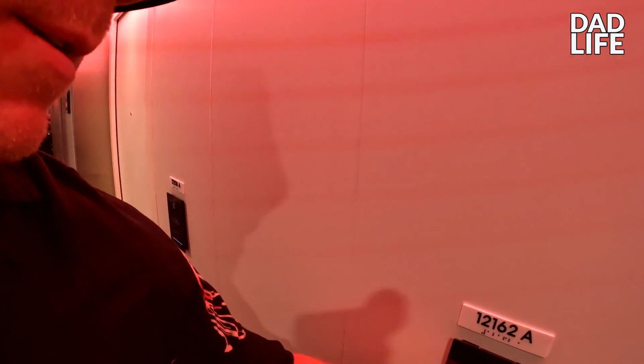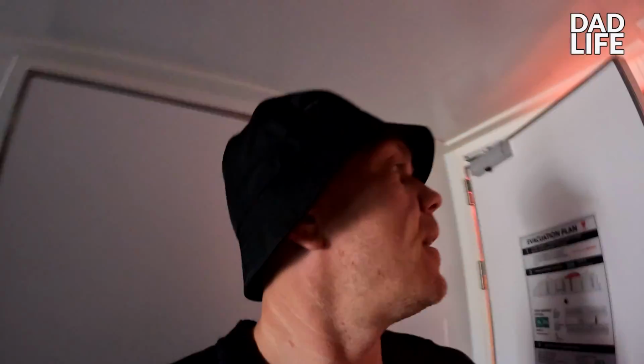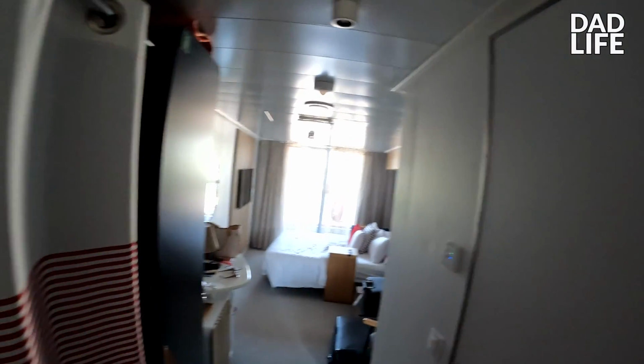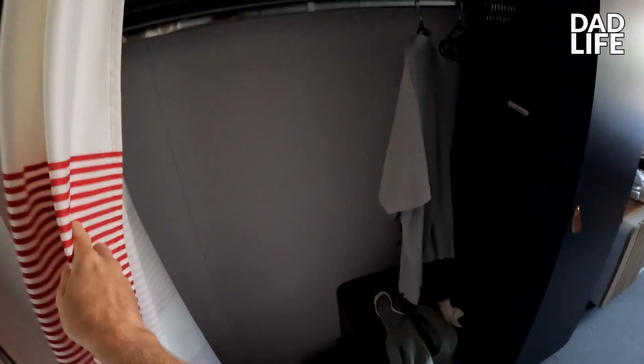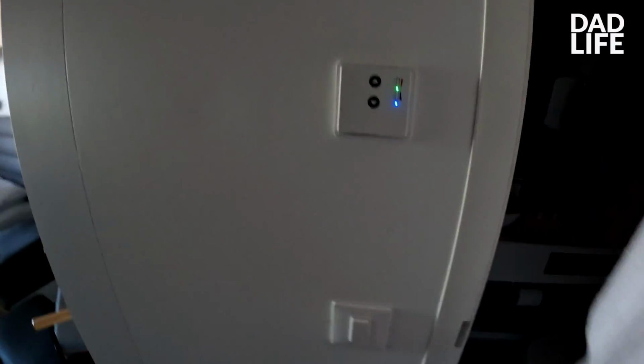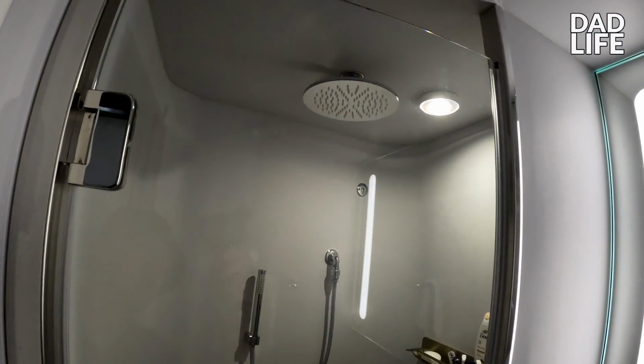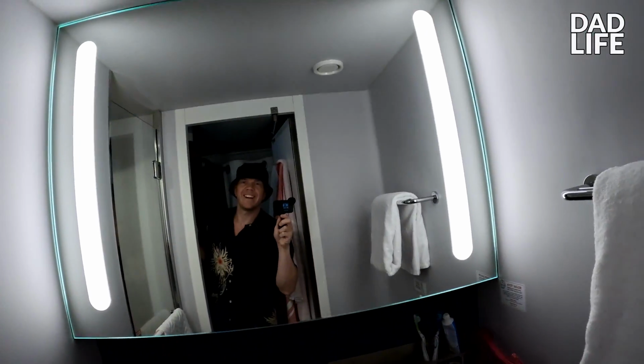what's not to love? Now, first stop into the rooms, which you get in with your little key pass, which is handy. No card needed. Now, this is where the magic happens. Decent space, obviously, to the left. Bit of space for your clothes. Bit of storage up there. To the right, bathroom. With a shower, obviously.